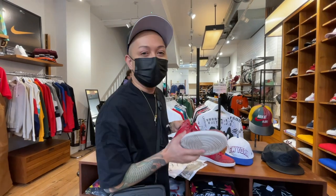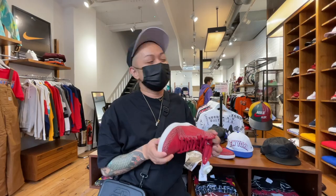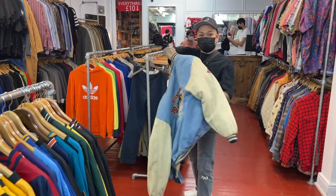Okay, so I quite like these. But it's too big, so I can't buy them. What happens when you hang out with someone on TV? Dodo, do you mind? Yeah. Ryan's trying on a varsity jacket.